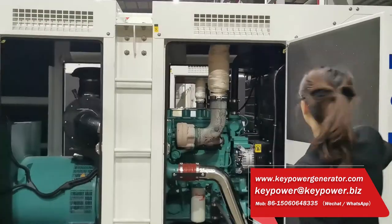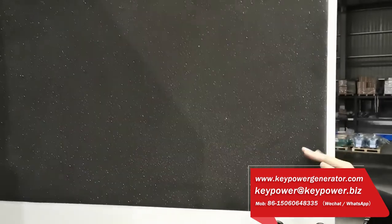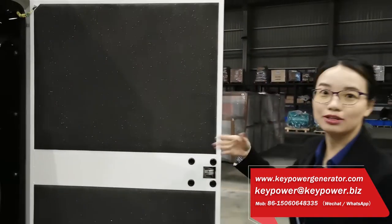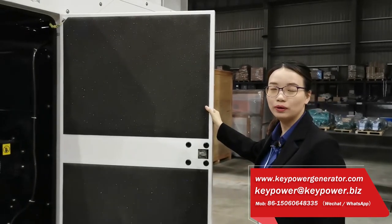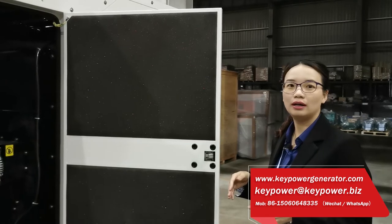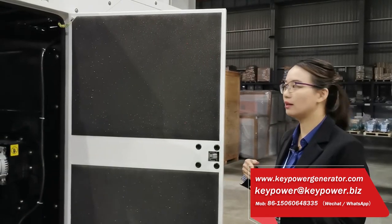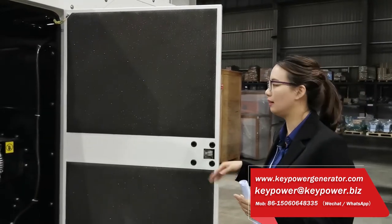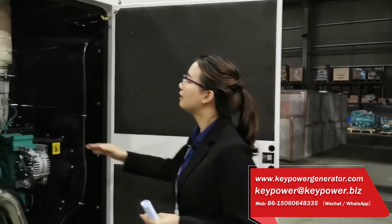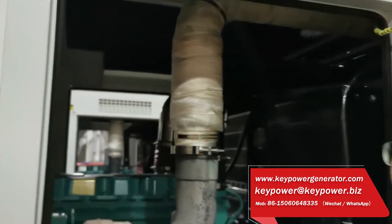This is the soundproof material. This soundproof material is fireproof material, it cannot catch fire. It is pasted with Nike glue. Nike glue is used for the sports brand Nike shoes. It is very good and the adhesion is much better. Inside the canopy, each corner we will paste with the soundproof material to reduce the noise as much as possible.